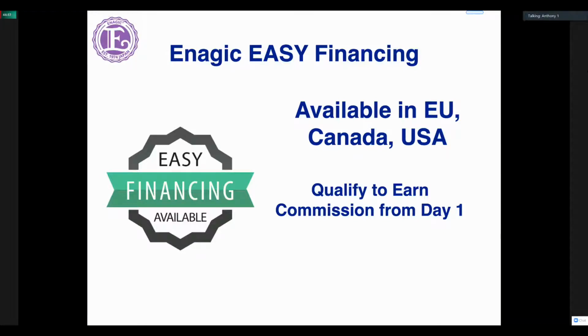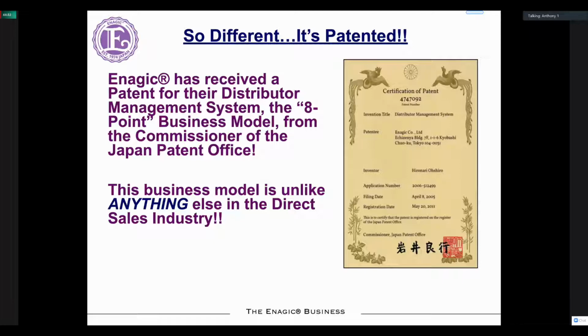Yes, Enagic wants you to start earning income and start running a business from your home, from your office, whilst you're still learning at the same time. Okay, that's what I did. And the approval process is very straightforward, very, very fast. All right. Anyway, let's get into the money side of things, the business side of things now.